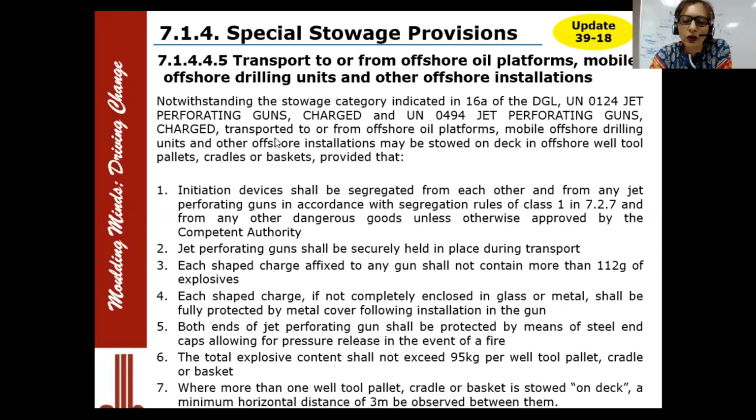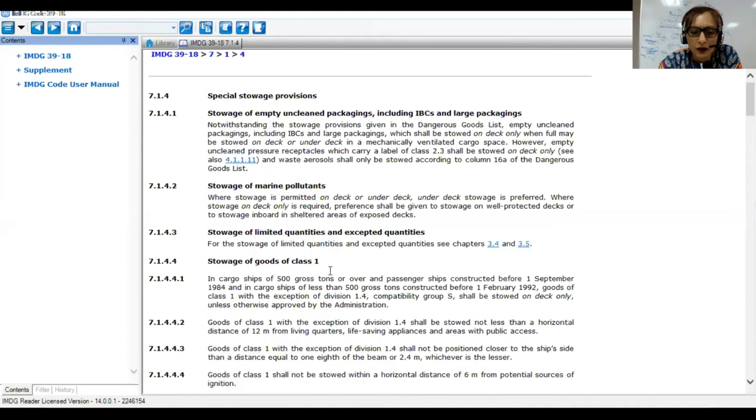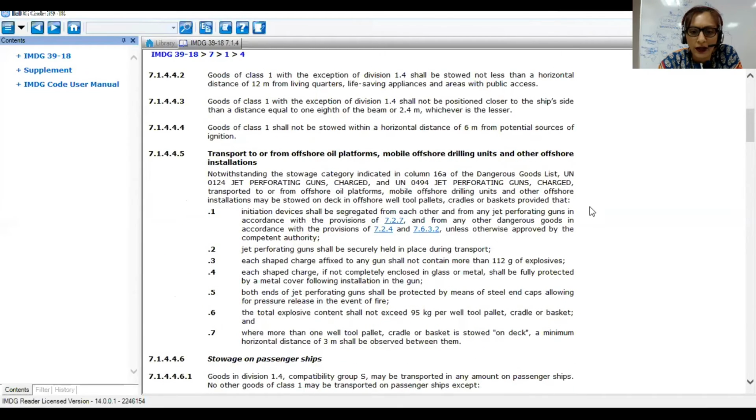And this is for the transport to and from offshore oil platforms, mobile offshore drilling units, and other offshore installations. So this is actually an update that came in under 3918, under 7.1.4. So I'm opening that up too. I'm going to open the soft copy as well. Yes, because this whole part has been updated, so let me show this whole part to you. Right here, this portion: transport to and from offshore oil platforms, mobile offshore drilling units, and other offshore installations.